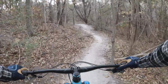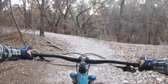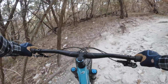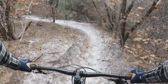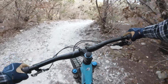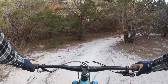And it levels out, and then you start this climb here. So a couple of roots, pop right over. Then this section with a few more roots, and then this little section. It's just one of these, not technically too difficult, but just gives you problems. And then right back into this other little punchy climb. And then you're through everything on that little loop.